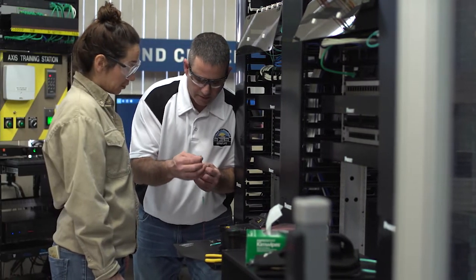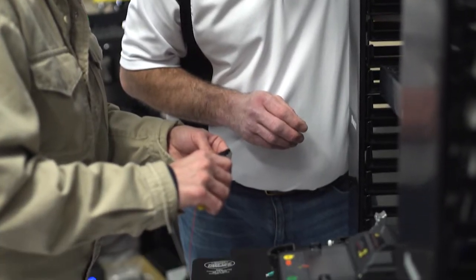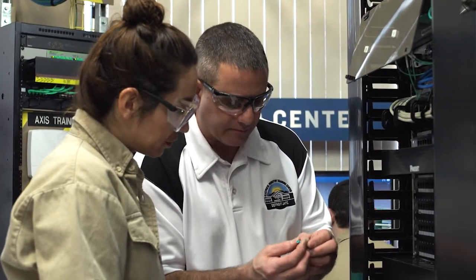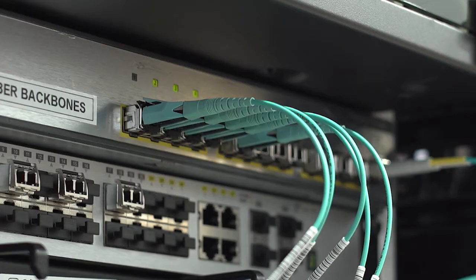Having the capabilities to stand next to a student while they're doing an actual install on any piece of equipment is absolutely critical. It's at that point that the instructor can focus in on technique, not just bookwork, but actual install of conductors. I think it's important because it shows our commitment to producing the most highly skilled technical workforce we can produce.